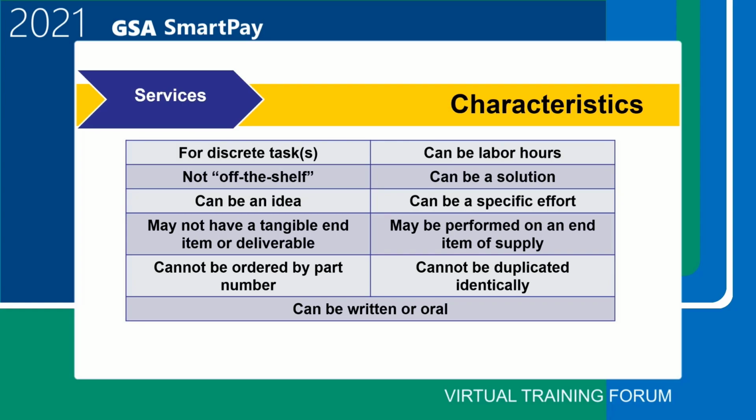A service has certain characteristics that make it so. A service is defined as a discrete task, hours, or specific effort. It's not off the shelf. It can be a solution or an idea. Services may not have a tangible end item or deliverable.